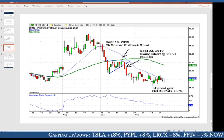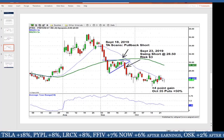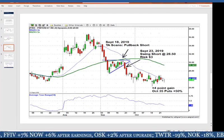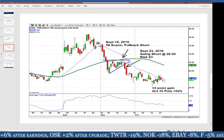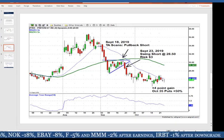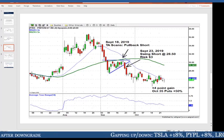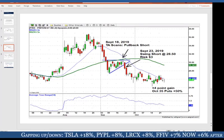So Pinterest cracked back underneath the 50-day moving average in September and carved out what you can call a bearish flag or bearish pennant, but basically had pretty strong resistance right there in that $30 area, right underneath the 50-day moving average. It started showing up on the TA scans as a pullback short candidate. The following day you had a doji type of session, and then it started rolling over and breaking down in late September with the broader market. So we jumped on board a short. It was a little late, in the afternoon, and kind of in the lower end of the range.